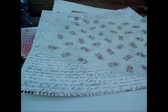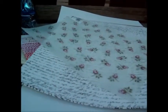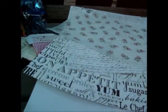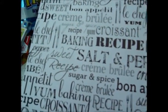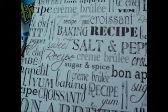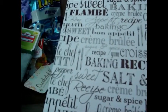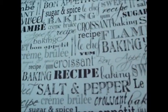And then I found this really beautiful piece of vellum. And look, it looks really great over this written on piece of vellum. And then I found this, or not vellum, cardstock. Then I found this, which the wording is really fun. It's got things like salt and pepper, creme brulee, croissant, bon appetit, things like that in there. So I thought that was flambé, baking, sugar and spice. So I thought that was really fun. It might go really wonderful inside something that I create.